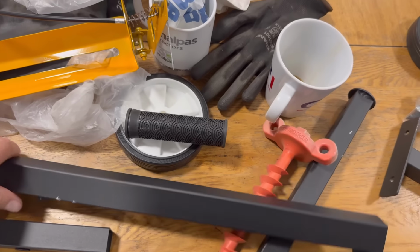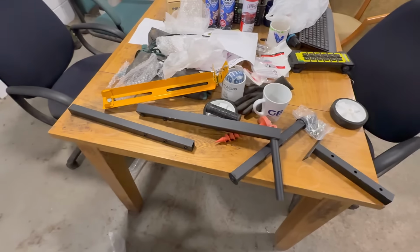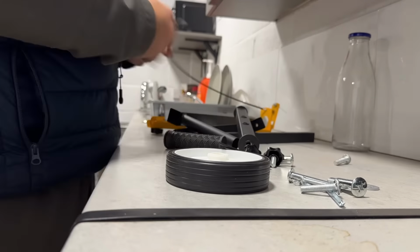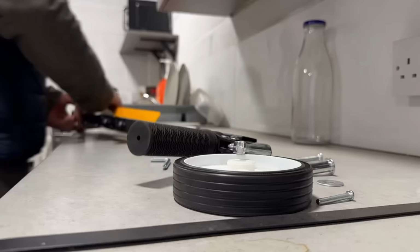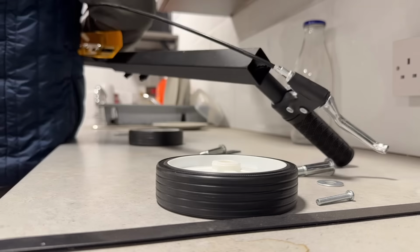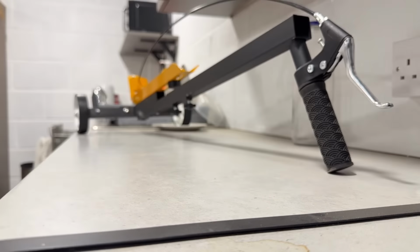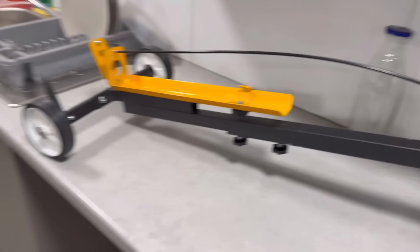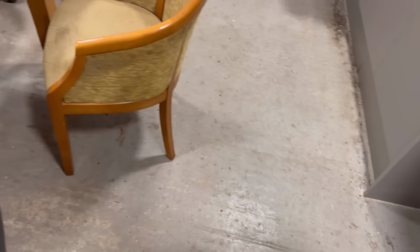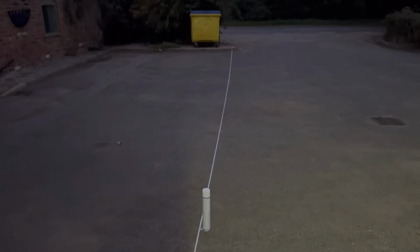This has arrived with absolutely zero instructions, so I just have to guess how it goes together. Just see what it is in a minute. That's it. Today's quiz question is, do you know what it actually does? Think you know, let me know in the comments. I'm out here with a tape measure. That might be a little bit of a clue of what I've just put together.